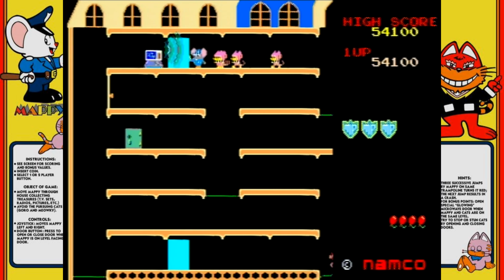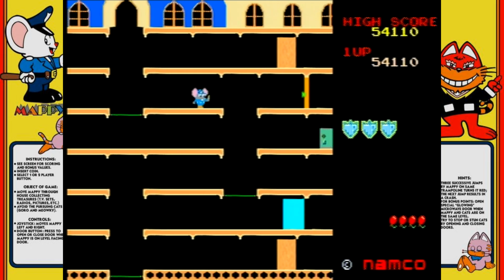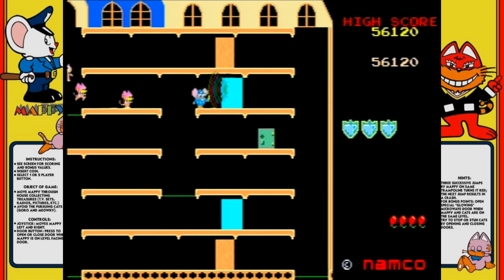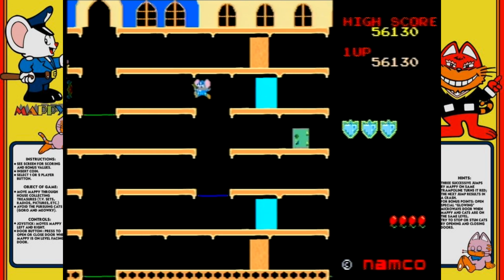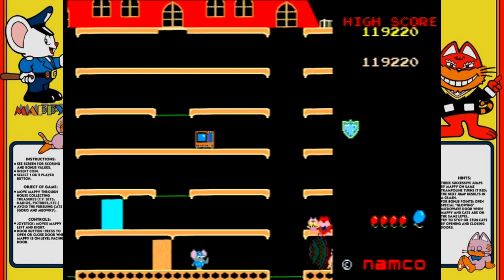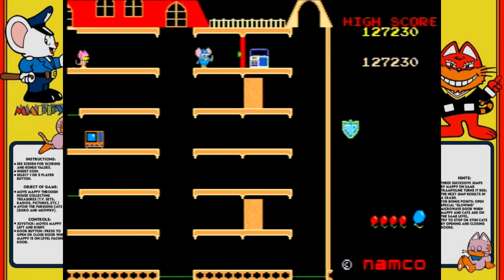There are flashing doors that emit a microwave when opened. The microwave moves across the screen, and any cats caught in the wave are swept away, and you receive a bonus based on how many cats were caught. If Goro is caught by the microwave, then the bonus is doubled. Cats that are swept away will drop from the top center of the mansion after a few seconds.